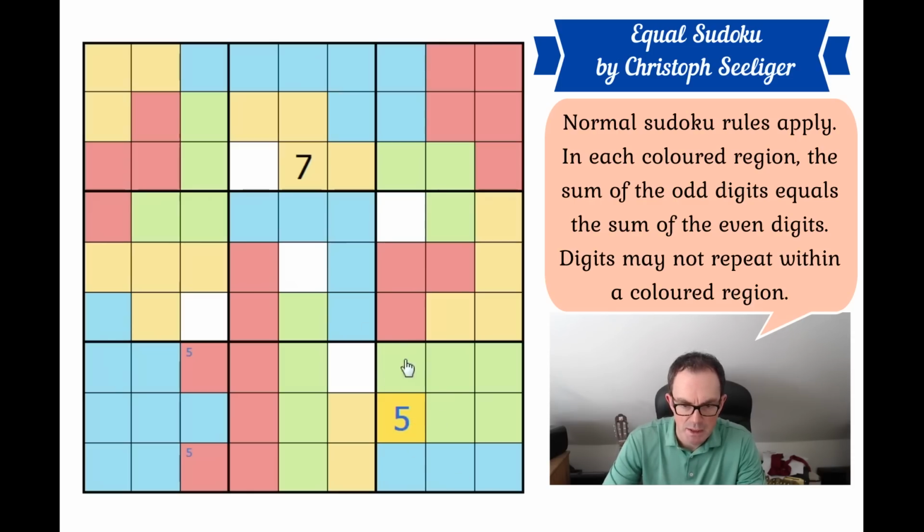So the way to think about this, I guess, is to think what odd digit can join the 5 in this cage. So we could join it with a 1, that would be fine, and then the even digit would have to be a 6. We could join it with a 3, then the even digit would have to be an 8, but we can't join it with a 7, because then the even digit would have to be a 12, and you can't put a 12 in a Sudoku. So we don't actually get much of a restriction there.